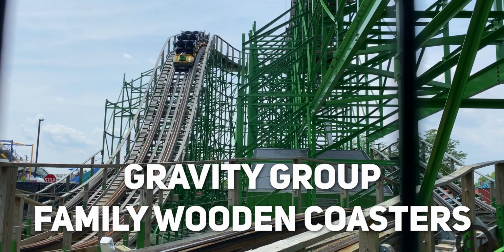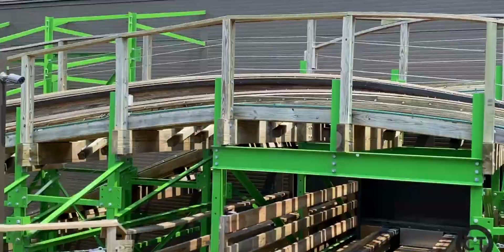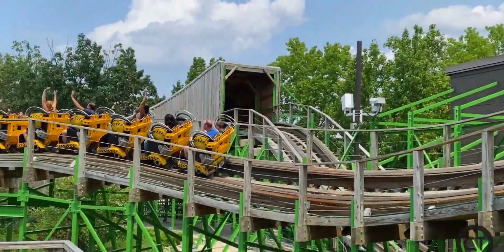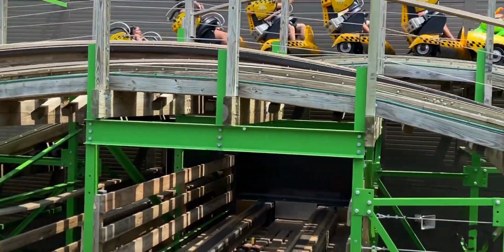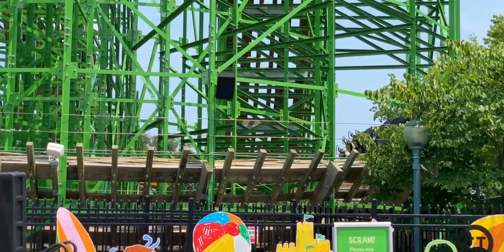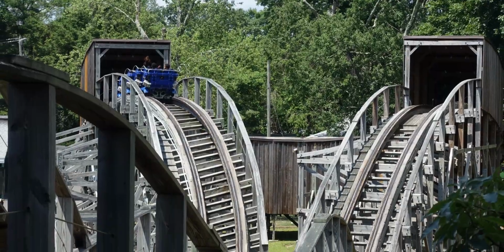Gravity Group family wooden coasters, as us coaster nerds would like to call them, are the wooden coasters I'd recommend the most. They are usually pretty short in height, have tight turns, and have very cushiony looking trains with the lap bar coming from the side. Examples include Oscar's Wacky Taxi at Sesame Place, Kentucky Flyer at Kentucky Kingdom, and Wooden Warrior at Quassy Amusement Park.